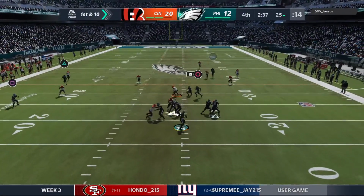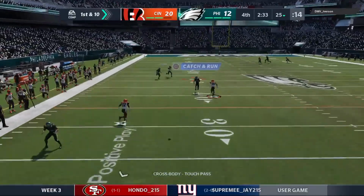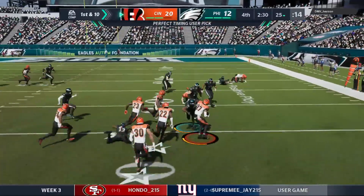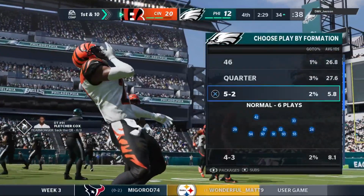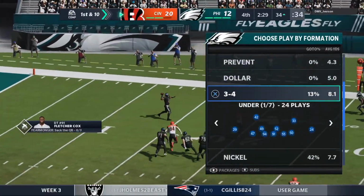Trying to shake off the interception from the last drive. He'll look to throw. Steps away to his left. And, a crusher there as it's intercepted. Rashard Robinson with a pick. And the return will be stopped at the 34-yard line. Certainly not what he was hoping for, Charles. That's now 3 interceptions in this ball game.